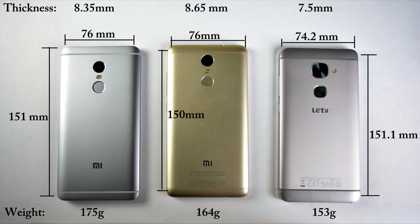For me it was about 7 hours, and for the LE2 it was around 4.5 to 5 hours. It will last you for a day or so, but it won't give you very good battery life compared to the Redmi Note 4 and Redmi Note 3.